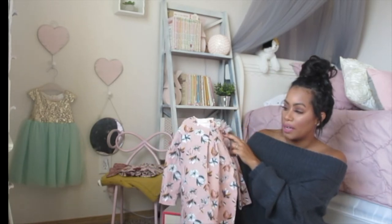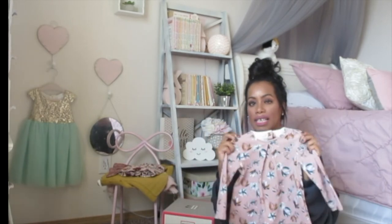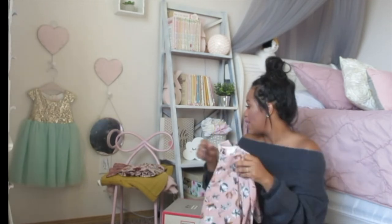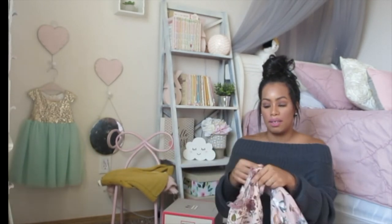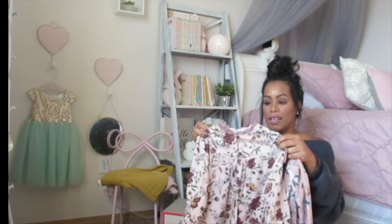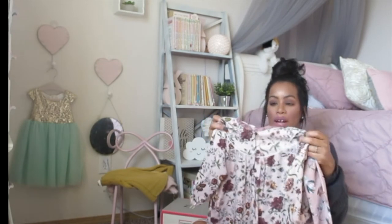This is so pretty. So this is the one I initially got for Layla, and then this is my favorite piece in the whole haul. This super pretty dress for Miss Shukri. It's so beautiful. I don't know if you can see it.